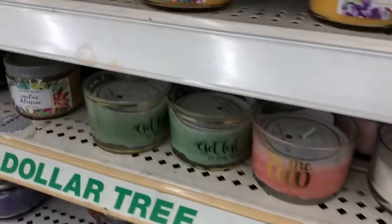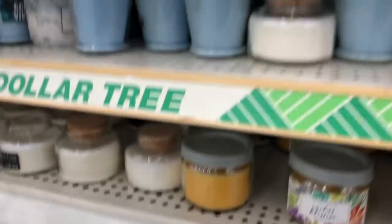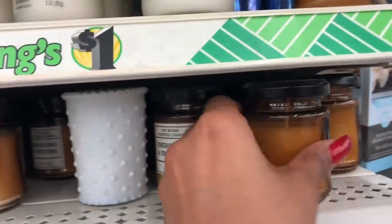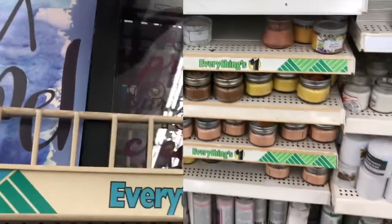And I think that's pretty much it. I got these last week. Yeah, looks like those are the only two new ones that I see in the candle section. So they have quite a bit in my DT.